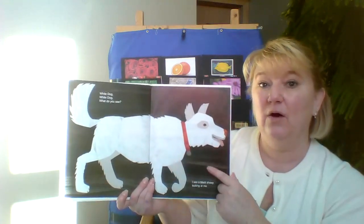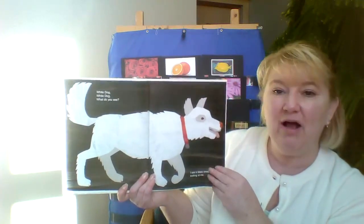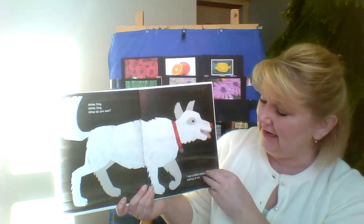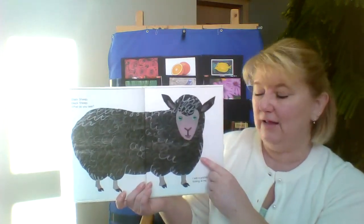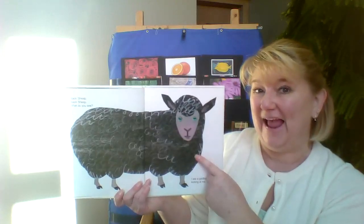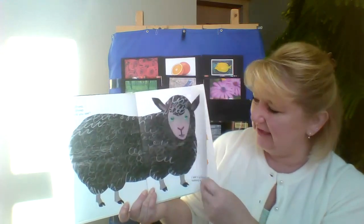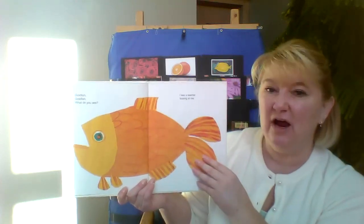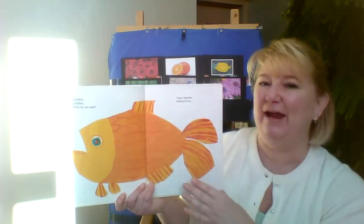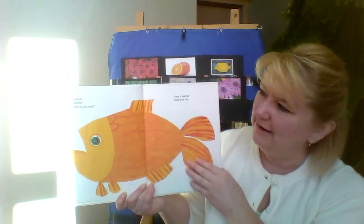I see a, what color? White, white dog looking at me. White dog, what do you see? I see a, what color is this one? Black sheep looking at me. Black sheep, what do you see? I see a, a type of goldfish. It's a type of fish. I just gave it away. Goldfish, kind of yellowish and orangey.